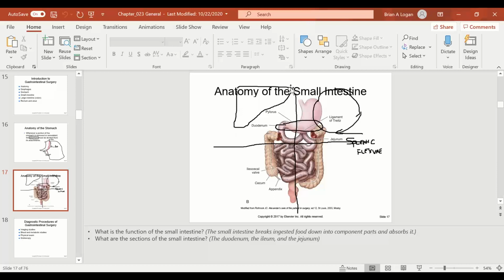You got your liver up here, spleen, and this is your pancreas here in the middle. So this is kind of how everything is arranged in the abdominal cavity here. And then right underneath the liver here is your gallbladder with the cystic duct and the common bile duct and everything coming down and connecting here to the duodenum. And then the pancreas has its connection right here in the duodenum as well.